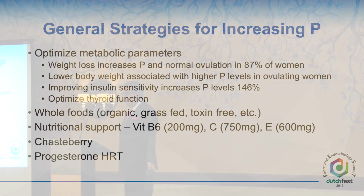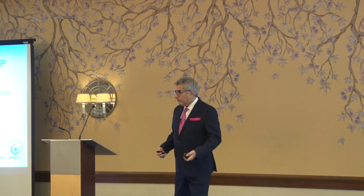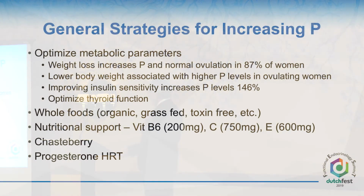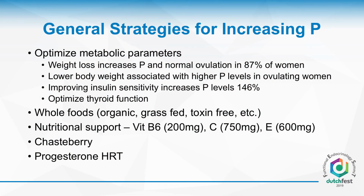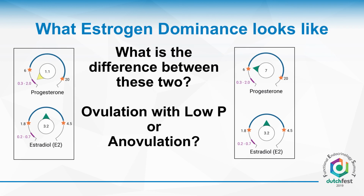Improving insulin sensitivity normalizes progesterone. This is how other hormones are linked to other hormones. Everything normalizing: thyroid, whole foods, nutritional support, Vitex, or even giving progesterone, either a transdermal progesterone or a progesterone cream. So, what does estrogen dominance look like in this case?